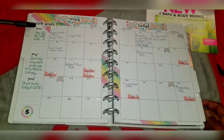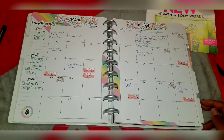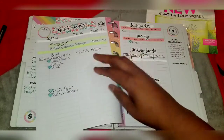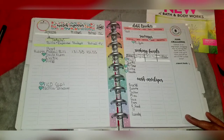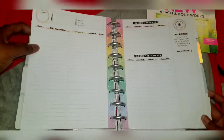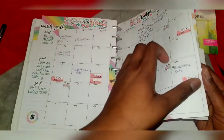So I know this planner isn't for people that get paid bi-weekly, or better yet, weekly. It's typically for people that get paid once a month, so I'm wanting to show you how I use this planner. As you can see, these stickers again are from Shay Budgets. I do have this set up a little different than what it normally looks like. Normally it would look like this. So let's go back and I can show you.